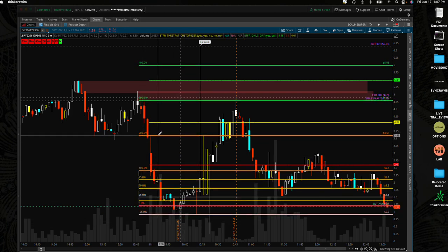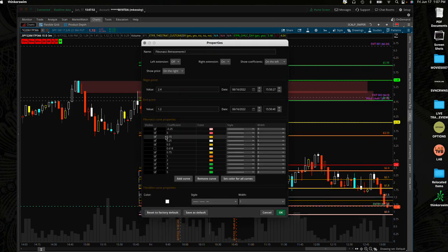If you don't want to play with moving it around, you can edit the properties. 100% is 2.4. 0% is 1.2. This means 100% profit between these two numbers. We click OK, and you can see I set up my coefficients: negative 25%, 0%, 15%, 25%, 50%, 75%, 100%, 200%, 300%, 400%, 500%. You just go in and change the numbers. That's all I did. Then you click Save as Default, and click OK.